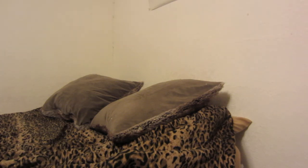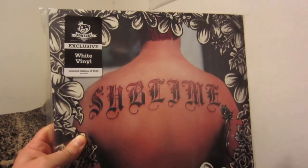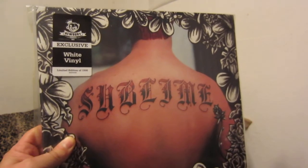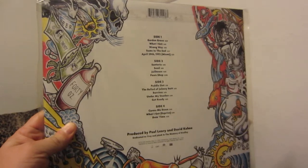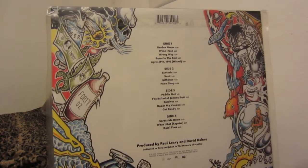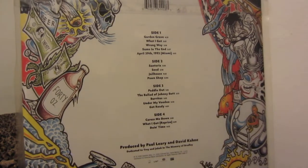Best sounding records in my collection. Pretty much all of them sound great. I mean, there's a few that are kind of duds, but... Newbury Comics exclusive of Sublime's self-titled from 1996, limited edition, 1500 pressed on white vinyl. Beautiful recording, stellar pressing, didn't have any major issues with it at all on the packaging or even the vinyl. There's maybe a tick or two, but I can overlook that easily.